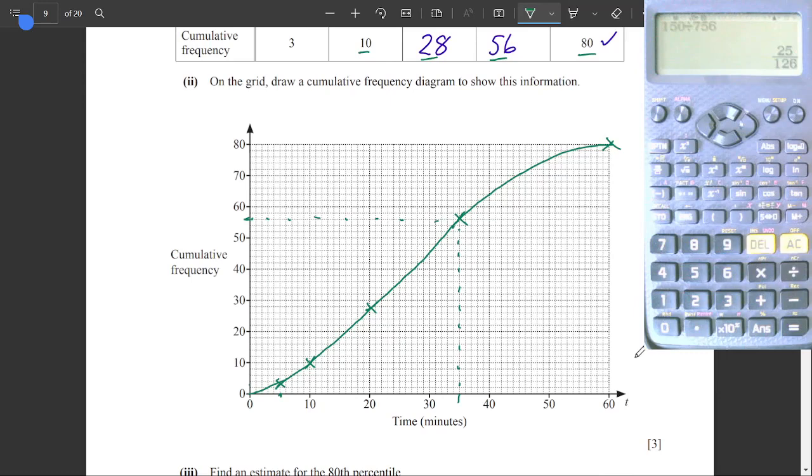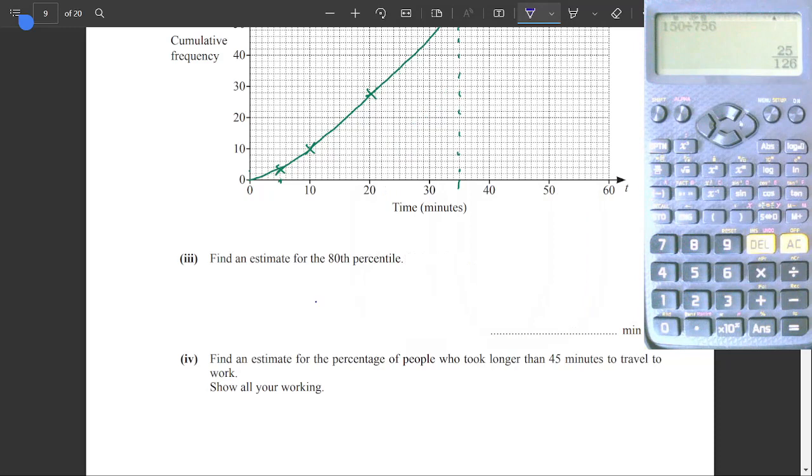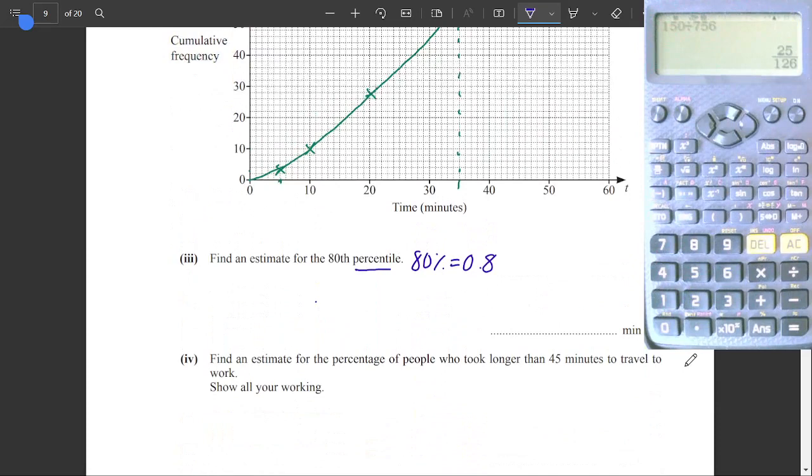Question 5C, part 3. The 80th percentile. Percentile, of course, means percentage. So the 80th percent, which is 0.8. So we need to work out 80% of the total. 80% of 80. So for this, we're going to do 80 times 0.8, which of course is 64. People in this case, people traveling. So the 80th percentile would be at 64.